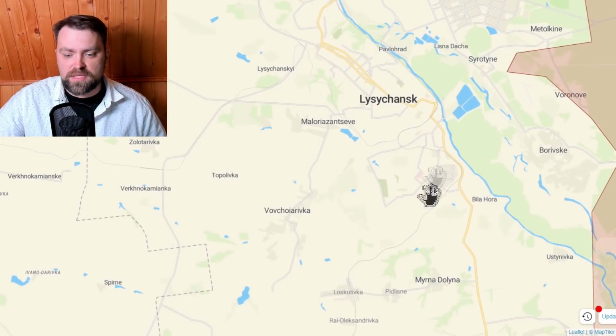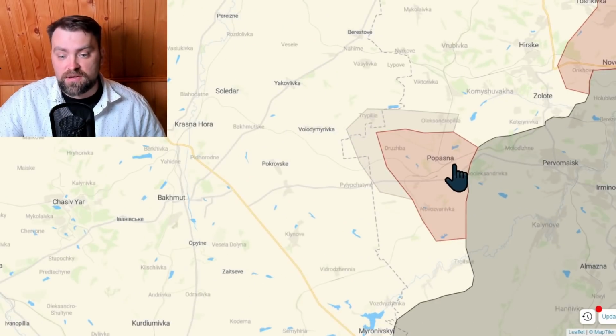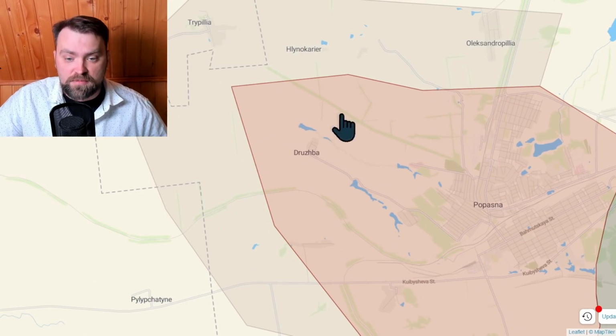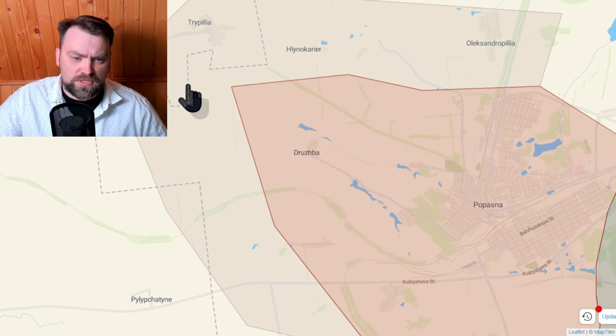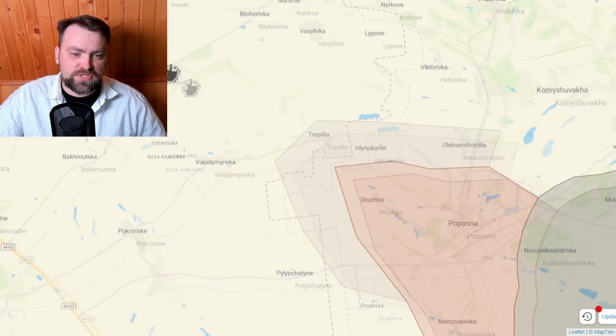We're gonna go a little bit to the south from Severodonetsk and Lysychansk. You'll see Popasna, which was taken by Russian troops, and here they already captured the small village of Druzhba. I know why they offense towards here. Maybe, I don't know, they just go across the fields, across everything.